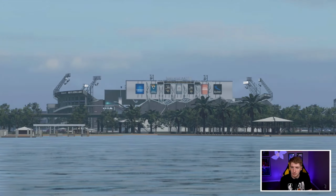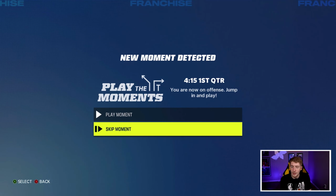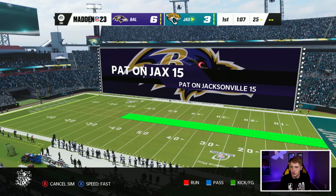So we get to play the Jaguars. They went 14-3. I'm assuming we're going to get absolutely mopped here because a 14-3 record is crazy. So let's see what happens. Defense, if you could step up, that would be phenomenal. They get a field goal. Of course, my offense has to actually score, which we do.